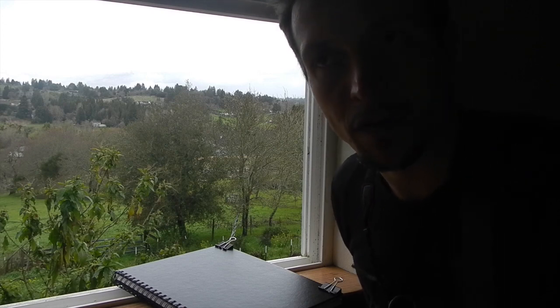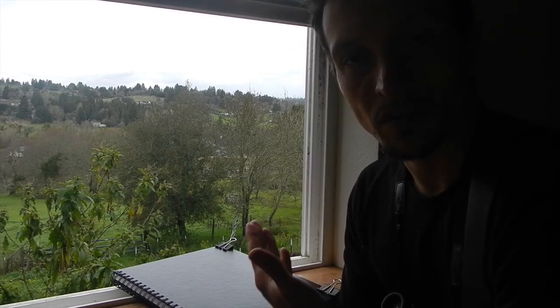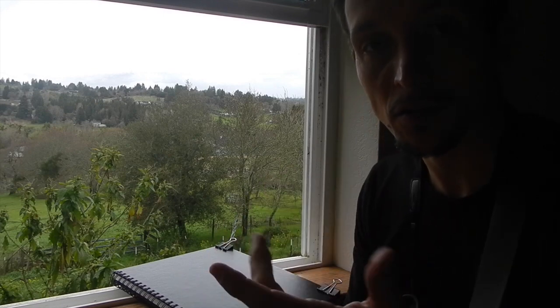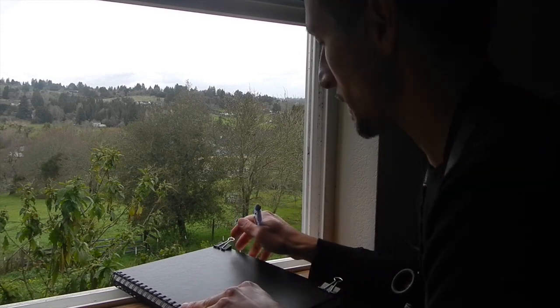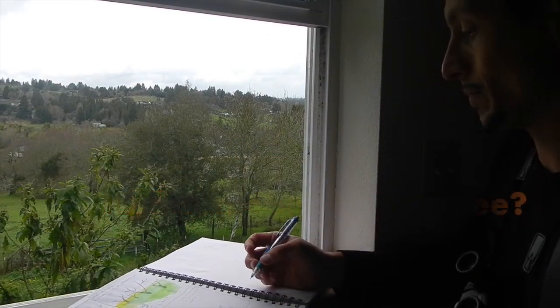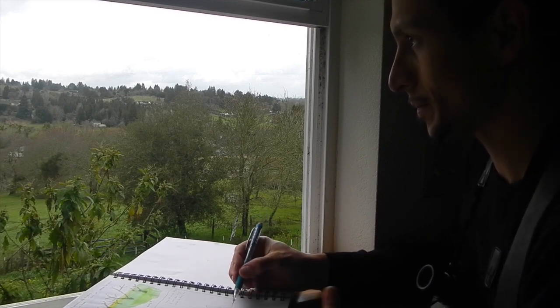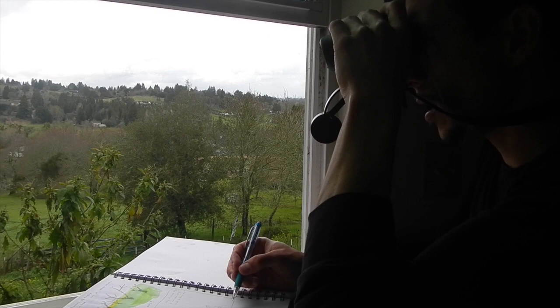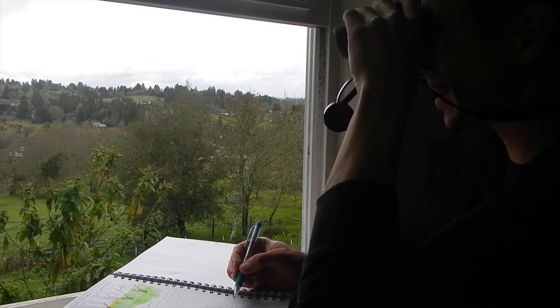Another benefit of this location is that you're close to the outside and you're observing directly from nature, but you also have the comforts of inside, so you could have your cup of coffee here. Oh, a ruby crowned kinglet. Cool.